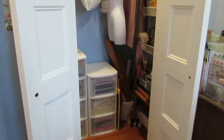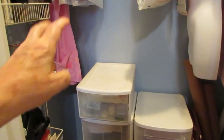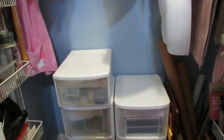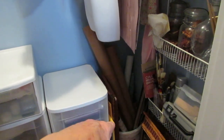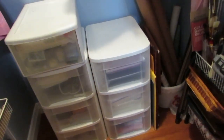Okay, I'm going to show you my progress so far. So I still need to vacuum and then dust these off, vacuum those, or I'm going to pull these out and vacuum behind them. I won't be doing those today. I still have this to go through and anything that's left on the floor.